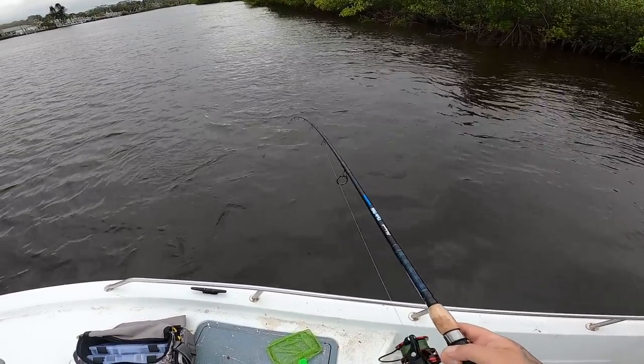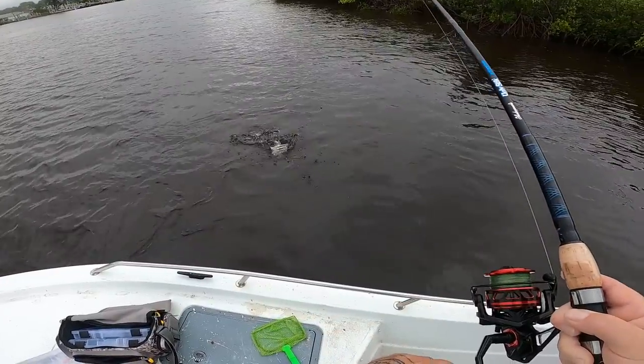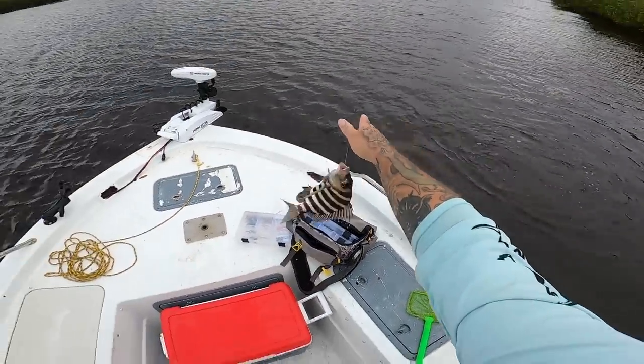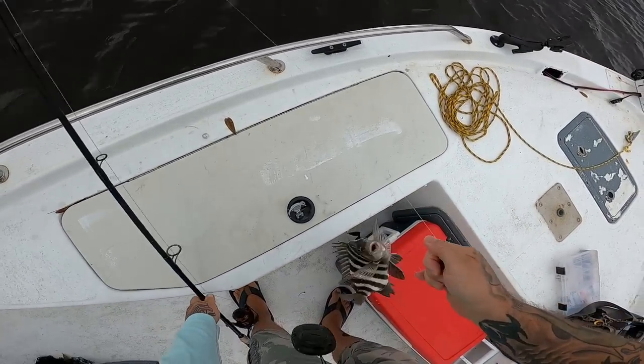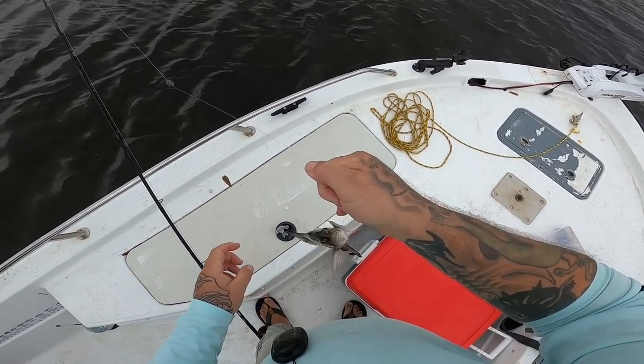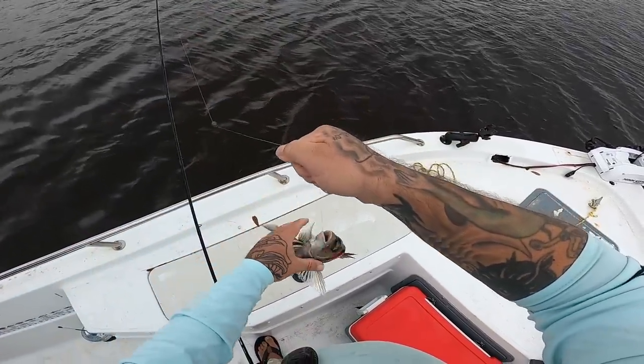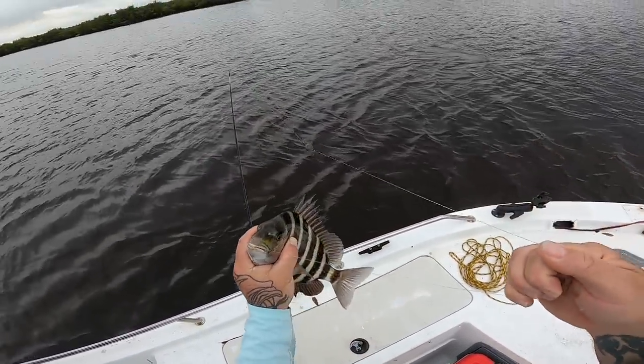Oh, what was that? Well, that's a sheep's head. All right. He ain't big enough, but hey, it's a sheeper. Oh, he swallowed it.